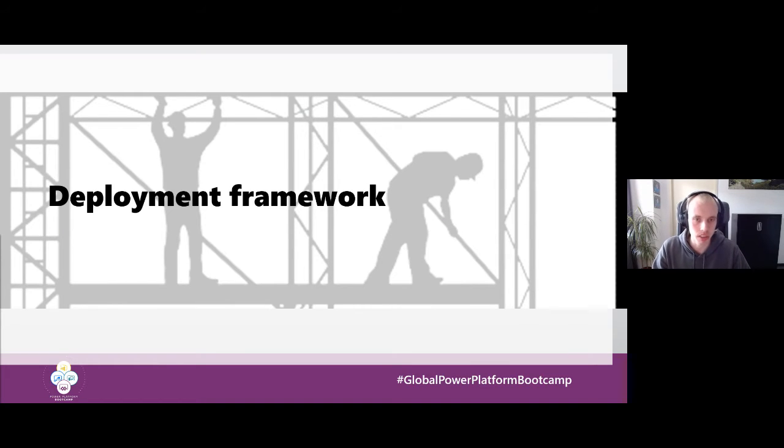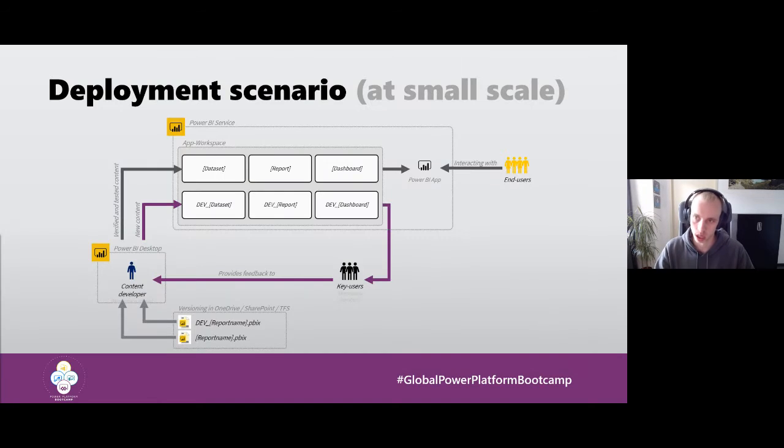So how does this all fit in a deployment framework? Let's have a look at how we can wrap a framework around this way of working and make it work for both small scale, so for self-service deployments, as well as for corporate deployments. First, we will look at the self-service deployment.